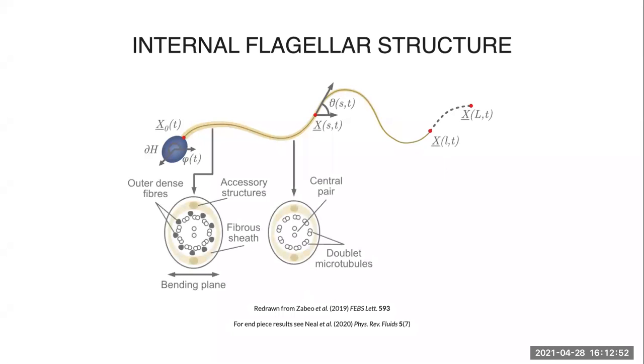So we've hinted a bit at the complicated internal structure, and I think many of the people in this call will be aware of this, but just to talk it through. Sperm and all flagellates and ciliates have this axonemal structure where we have an array of doublet microtubules, and in sperm we have a central pair, so this is called the 9+2 structure. We have 9 pairs of doublet microtubules, and then the central pair, the +2.